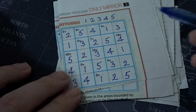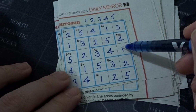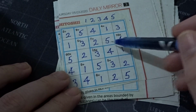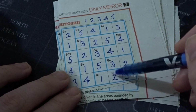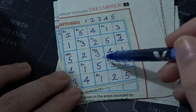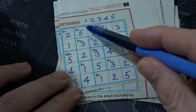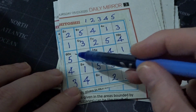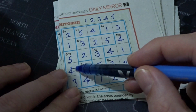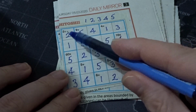And then again, just to check, 1 plus 3 is 4. 4 times 1 is 4, times 4 is 16. 5 plus 2 is 7, 3 plus 2 is 5, 1 plus 2 is 3, plus 5 is 8, 5 times 3 is 15, 5 plus 4 is 9, 3 plus 2 is 5, 1 plus 4 is 5, 5 times 4 is 20, times 3 is 60, and 2 divided by 1 is 2.